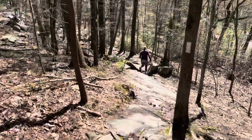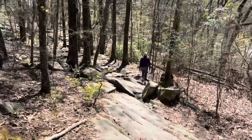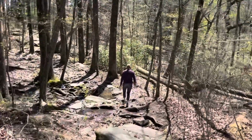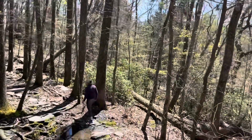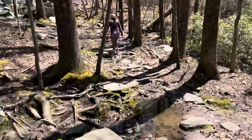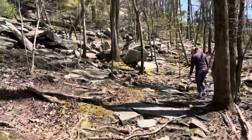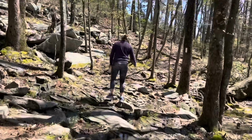But once again, it's a part of the park that many people don't pay attention to or realize is really a nice feature of the park. So we did King's Trail yesterday. Today we're doing Cherokee, and we may go hit up the Nature Trail. It's possible. We talked about maybe getting a second hike in today, and then we got a couple other trails that we want to do.